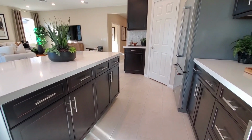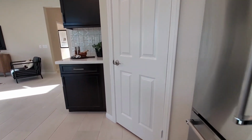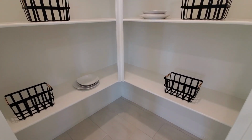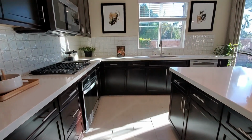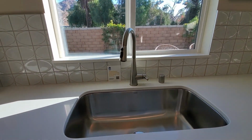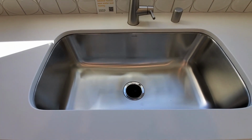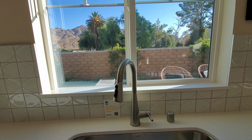Stay with us as we continue to uncover the unique features and undeniable charm of this remarkable home in Spring Mountain Ranch. A standout feature is the walk-in pantry, offering smart and convenient additional storage. This center island doubles as a breakfast bar, providing a perfect spot for casual dining or a quick bite to eat. Pendant lighting adds a touch of sophistication, while extra storage below ensures practicality. This stainless steel sink provides a pleasant view of the backyard, making kitchen chores a delightful experience.